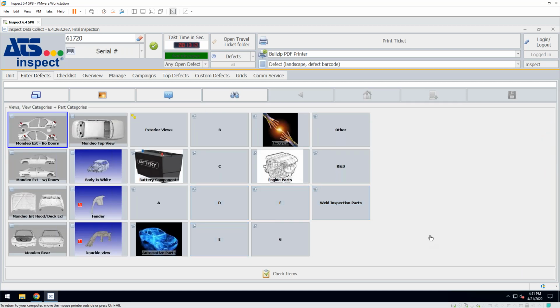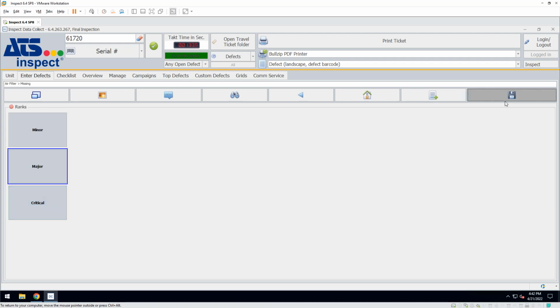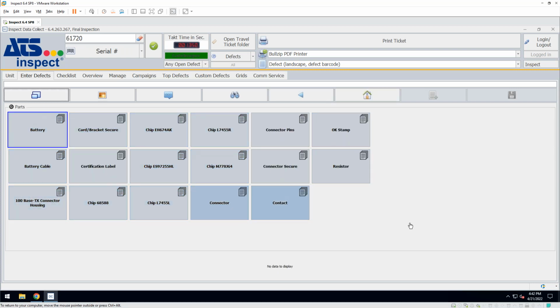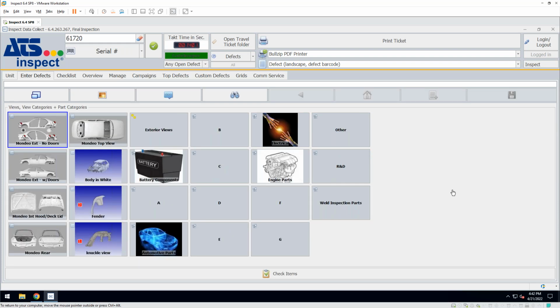And besides that, we have the option to create defects based on text buttons. So we see existing customers doing that in two ways, either organizing all of the parts alphabetically. For example, here on the air filter, I can create a defect that it's missing. Or if I go to battery components, here I have some battery components and the battery cable is loose. And that is a major issue. Save. So a lot of ways for the operator to actually enter defects.